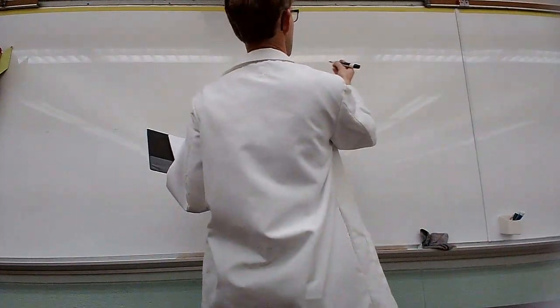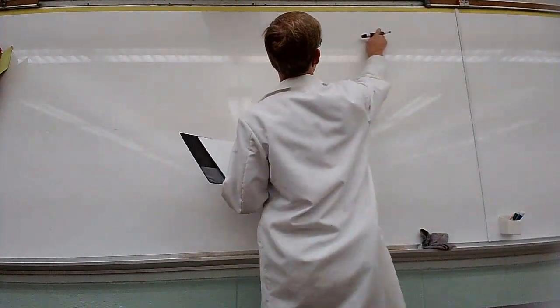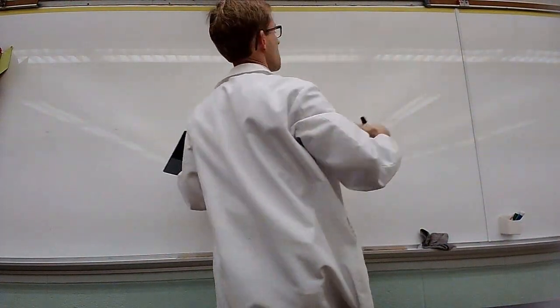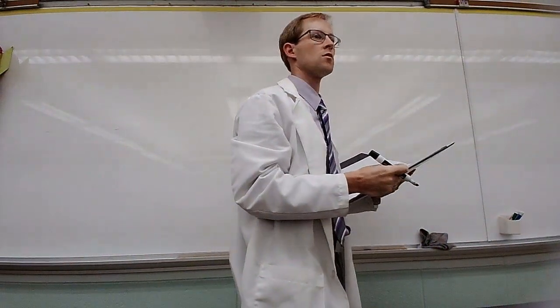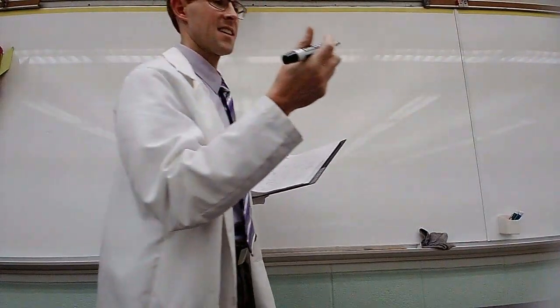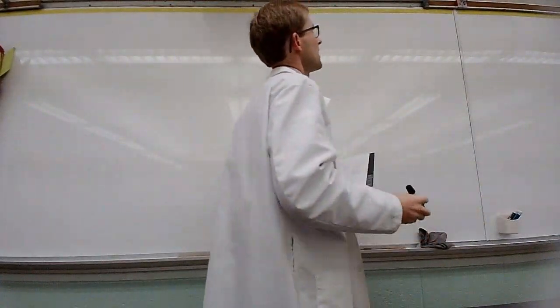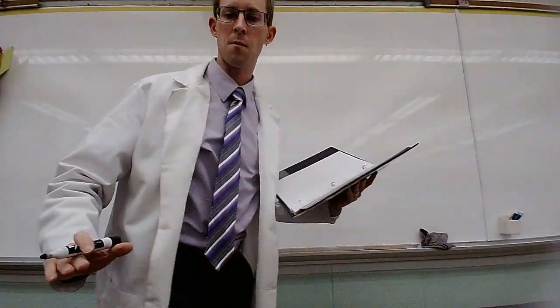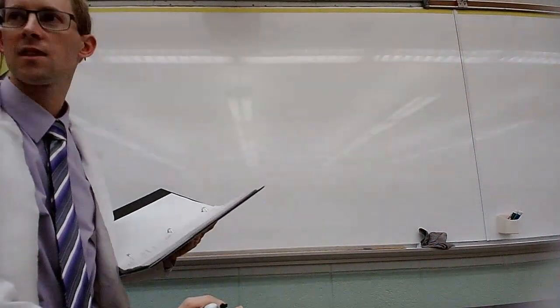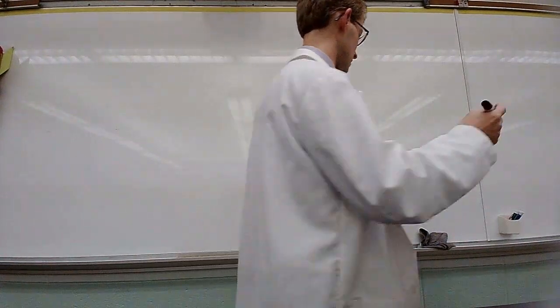Not really, because your force of static friction, by definition, is how much friction it can withstand before it starts moving. So it's automatically the max static friction. In general, yeah, but of course if I put 10 newtons of force on this, that is the force of static friction for this particular scenario.